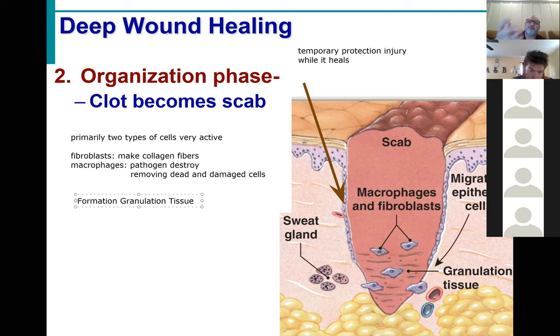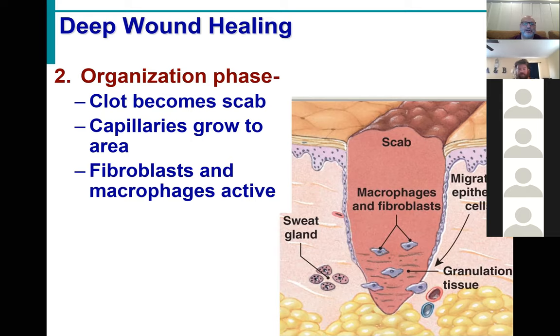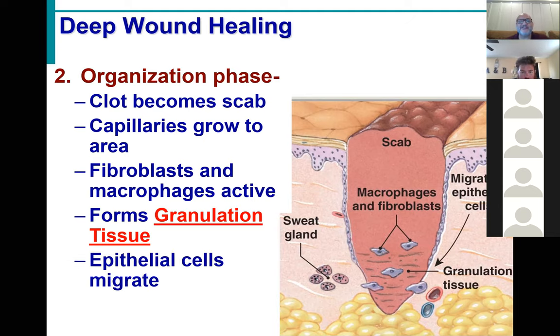So that pink spongy fibrous tissue that is forming, the network where the healing is going to take place, is what we call granulation tissue. And all of this is occurring in what we call the organization phase. So again, new capillaries grow into the area, bringing oxygen, bringing nutrients, and bringing the fibroblasts and the macrophages that make that granulation tissue. All right, questions on that? All right, excellent.